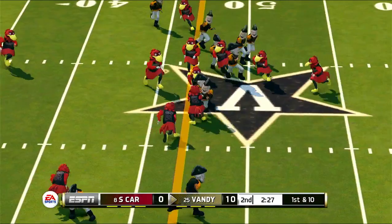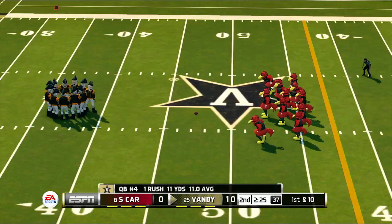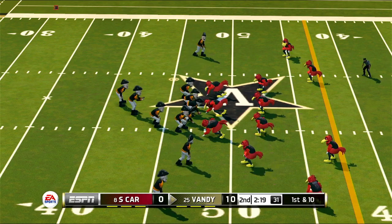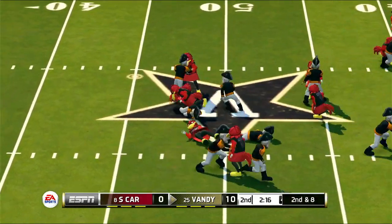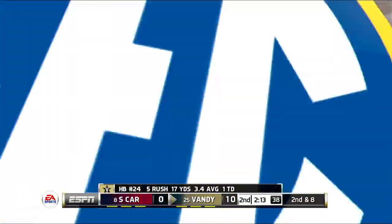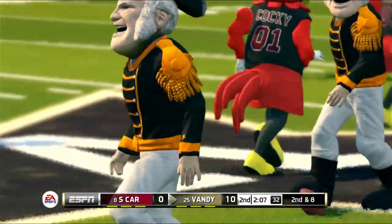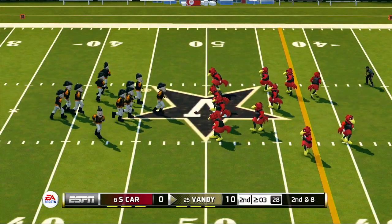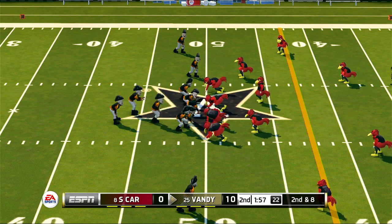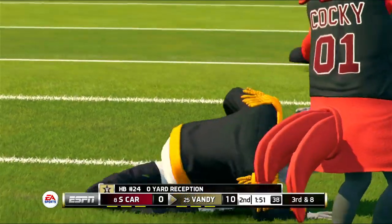He's into the open field. Makes it to the 47. From their own 47-yard line, first down. Gets a couple there on the counter. Gain of 2 yards. That makes it second and eight. Makes a catch, and he's got nowhere to go. But he didn't have much of a chance on that play.